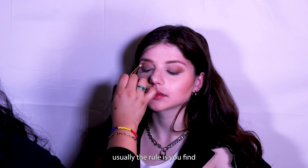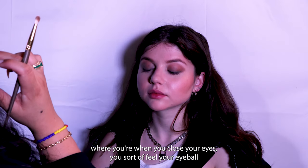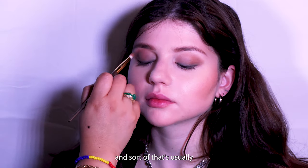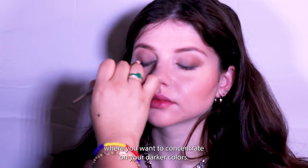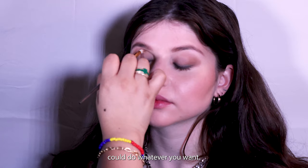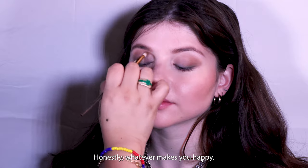Usually the rule is you find where your fold is, when you close your eyes, you sort of feel your eyeball. Mm-hmm. And sort of that's usually where you want to concentrate on your darker colors. You could do whatever you want, honestly. Whatever makes you happy.